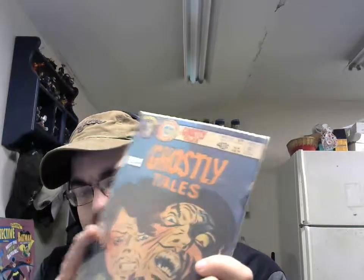It's got this really bad crease in there or whatever. Maybe you could press this, but the book's probably not even worth a press anyway. It's number 138, Ghostly Tales from Charlton Comics, kind of an old school company, doesn't exist anymore.